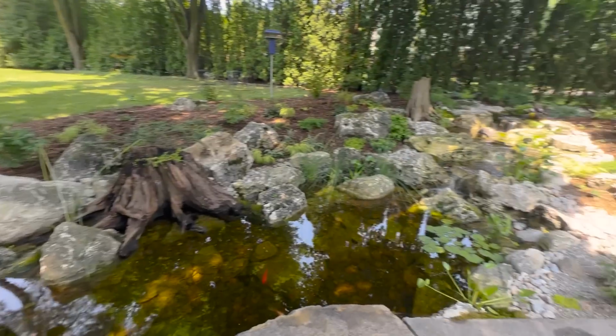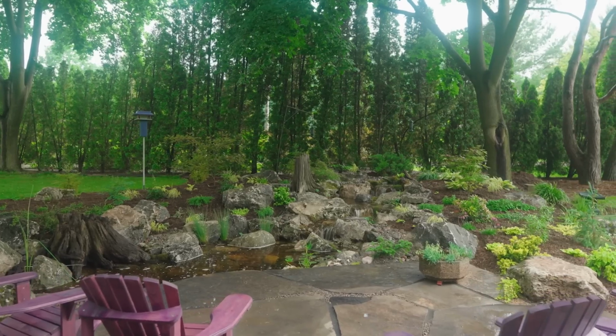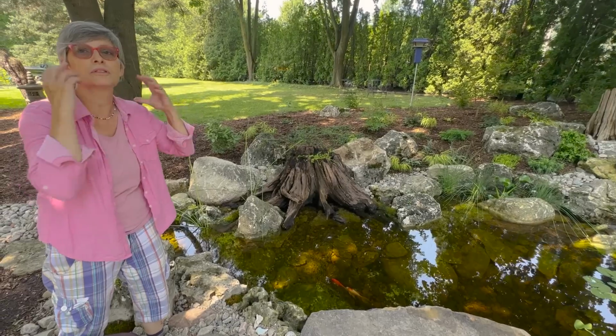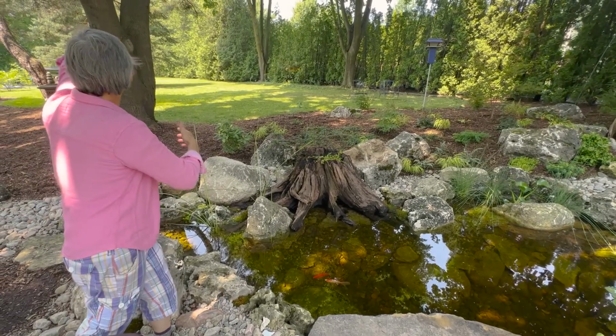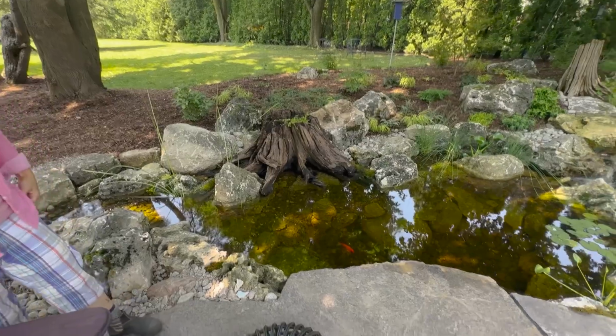I love how this time of day the dappled sunlight comes in. So at 4 o'clock, this whole thing has a sheet of sunlight and the rest is in shade. It is the most incredible sort of godly thing. It comes around and it's flooded. Every day we get that. Amen. A couple fish.